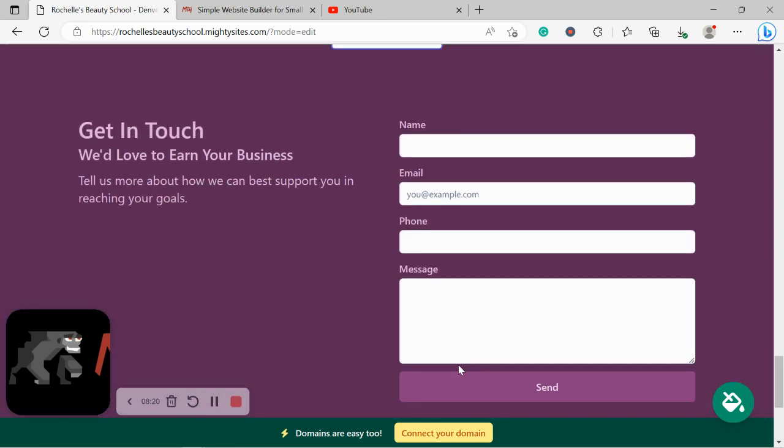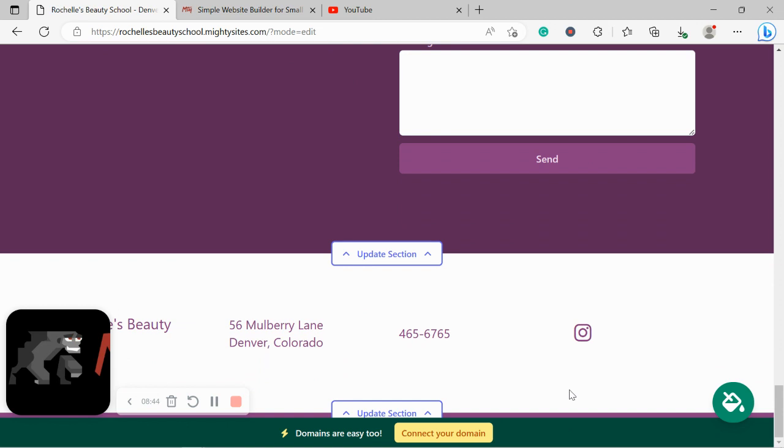We've now made our way into the lead form, the last section. Over here, your customers and potential students can easily ask you questions and get in touch with you. All they need to do is put in their name, their email address, their phone number if they want, message, and click on send. You will get notified via email that you have a lead via this form. You'll also find all your messages and leads in your Mighty dashboard, which I'm going to take you to in just a second.